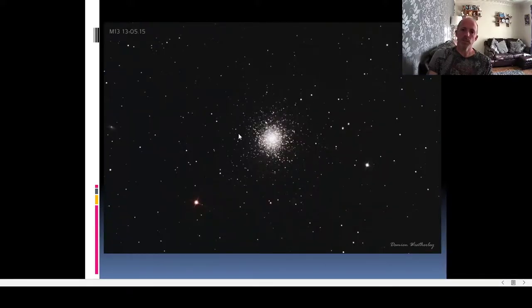this beauty. You can see the hundreds of thousands of stars that are all gravitationally bound to each other. You've got different coloured stars in there as well. You can see red ones, white ones, you can see blue ones. So it's always a nice object which I like to show people through the eyepiece if you get the chance to.